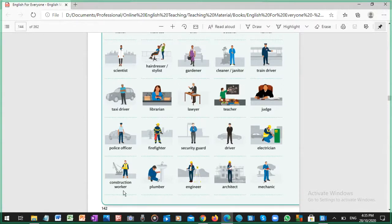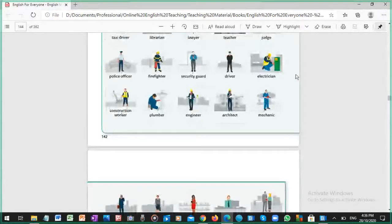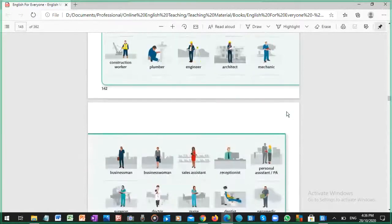And the next one is a construction worker. Well done. And the next one is a plumber. Well done. And the next one is an engineer. Well done. Then the next one is an architect. Well done. Then the next one is a mechanic. All right, then we move on.